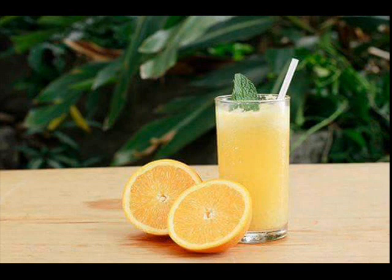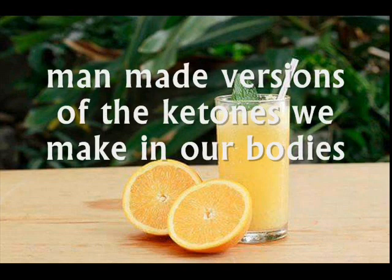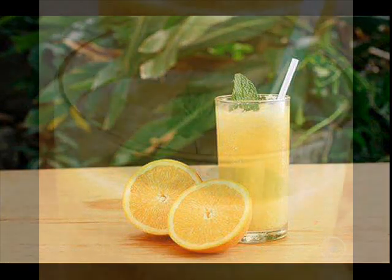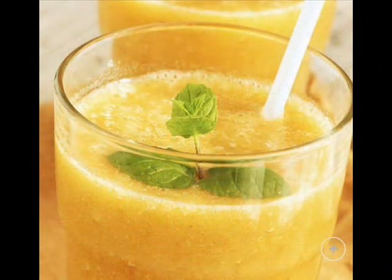So basically, what are exogenous ketones? They are exogenous, man-made versions of the ketones that we actually produce in the body, which are Betahydroxybutyrate, Acetoacetate, and Acetone. So in this particular KetonX drink, we are using Betahydroxybutyrate exclusively. It is the easiest transportable of the ketone bodies that we produce. It's stable in blood, it's stable in the gut, stable in plasma, and it's a very powerful delivery mechanism of ketone bodies to peripheral tissue.